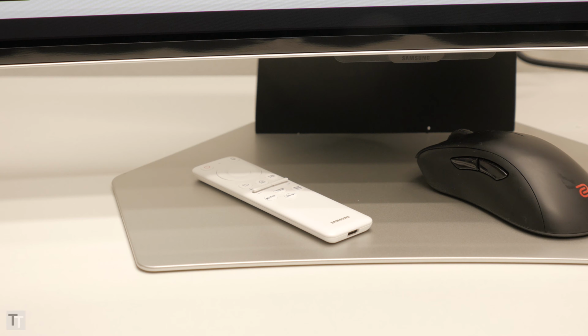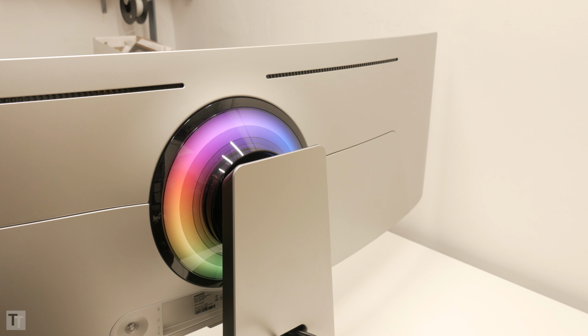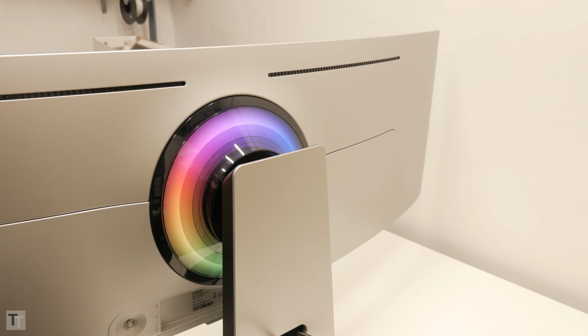Thankfully, the included stand is a nice compact one that also sits flat, so you can still use the space it takes up. The stand also offers height and tilt adjustment, but can't rotate side to side, and understandably it can't pivot the display into a portrait mode.